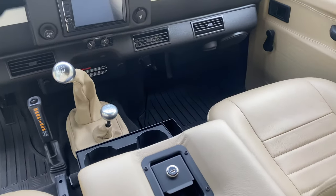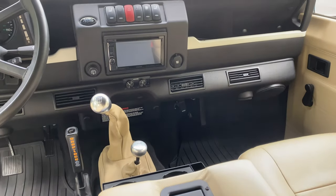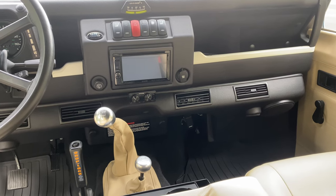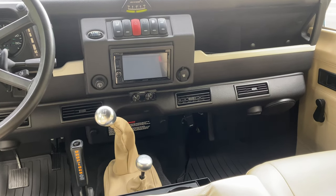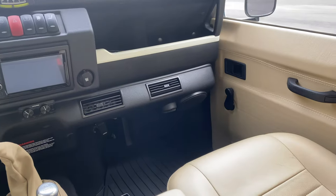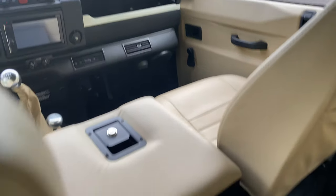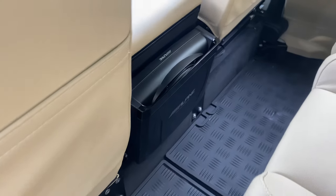Incredible sound system in this thing. All Alpine components, so you have an Alpine navigation up front. Below that, those two knobs control the subs and the amp. You have speakers and tweeters, mids and highs, on each side of the dash. You have your sub back here, amplifier.